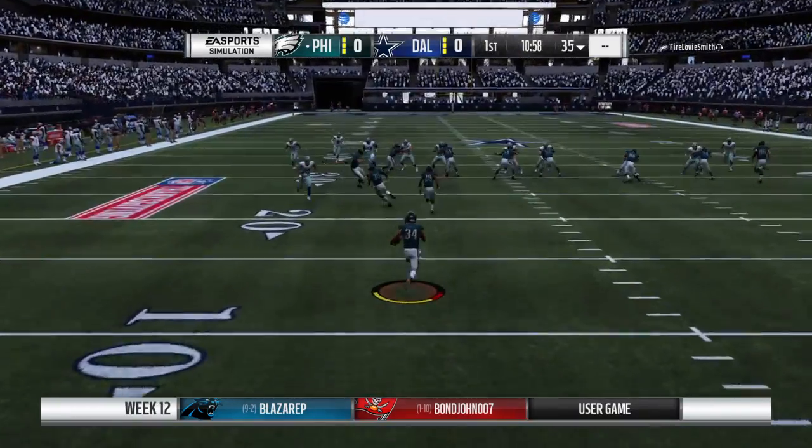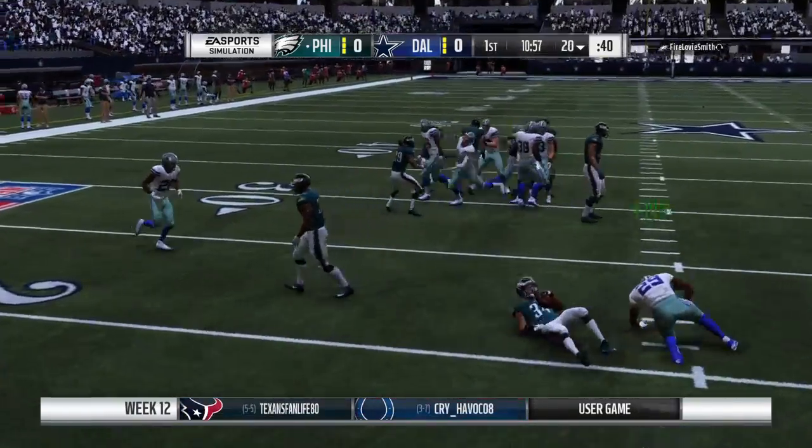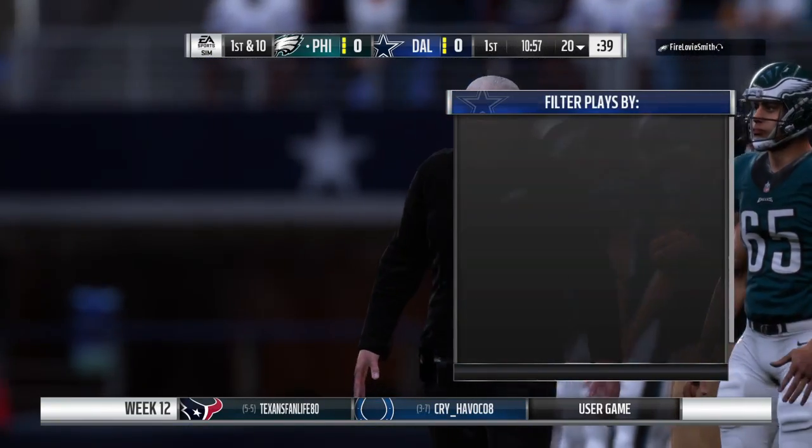This fielded at the 2. And he will be marked down right there at the 20-yard line.